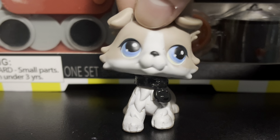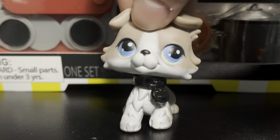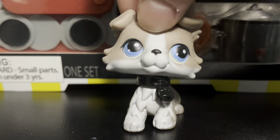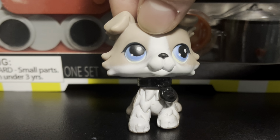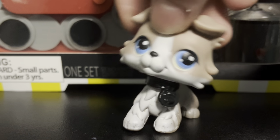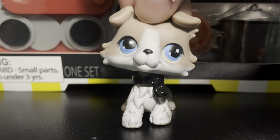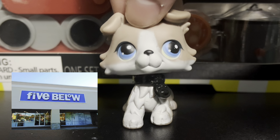So after that video, I looked up the brand, just out of curiosity, since there were a few sets at my Five Below, but I wanted to see what other ones there were. And I saw this sushi shop one that had a whole sushi conveyor belt, and I had to get it. These sets are $5 each, and again, found at Five Below.